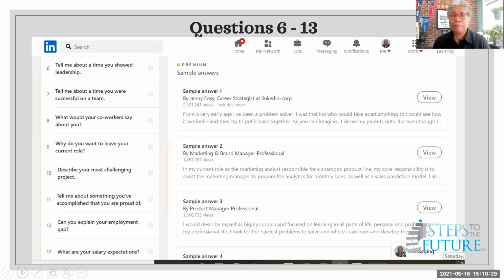Number 6, tell me about a time you showed leadership. That is important for students who are applying to colleges, because a lot of times colleges want to know what kind of leader you would be on their campus. And I think it's important to remember that leadership doesn't always mean that it has to be a title. Leadership could be situational. So you could be the person who is helping out with the local food drive, or with some other opportunity that comes up in your school, or one of the student clubs, or something in your neighborhood.